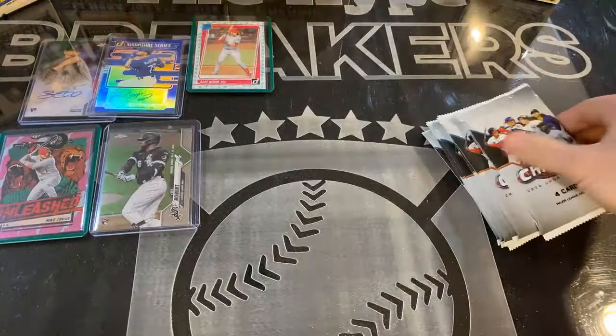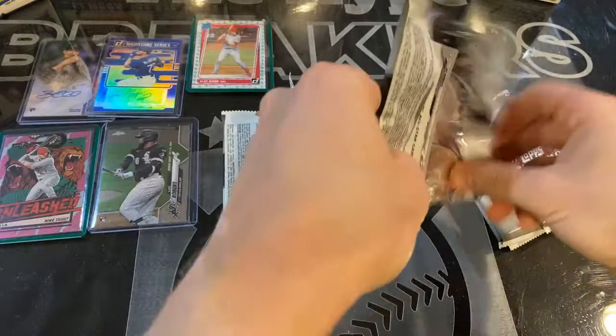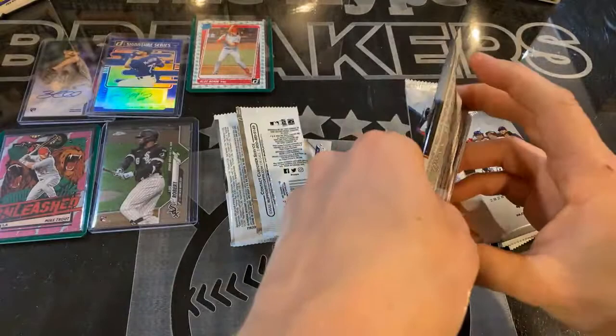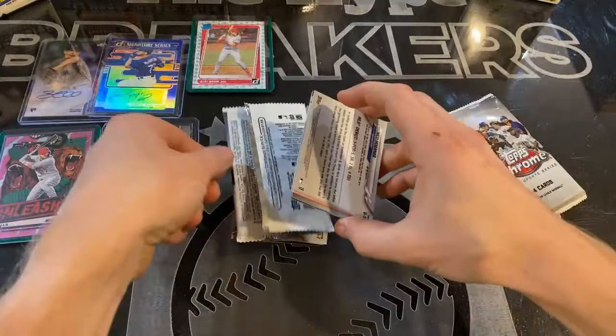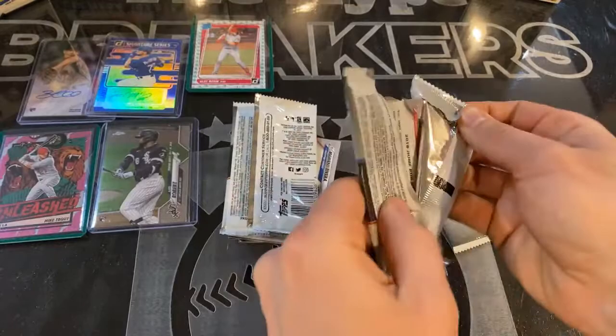What is coming next? Had the auto in box one. Be nice to get something else good here in this box. You never know what we can find. Two more packs here in this Topps Chrome mega.